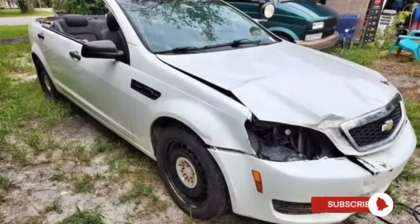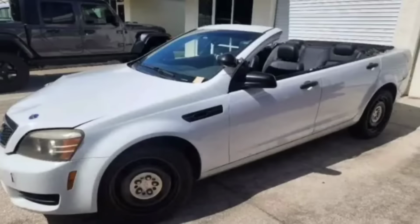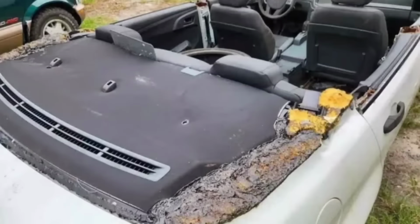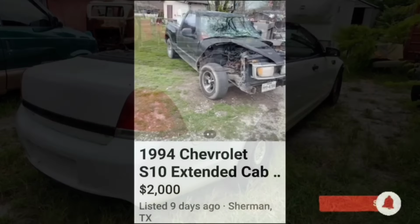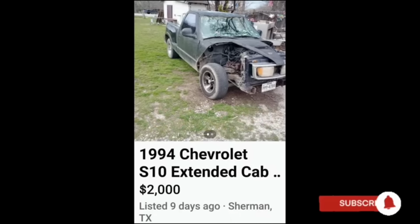Up first, let's check in with our participation trophy winners at Sozo University of Florida. Well, this week, they tackle making a convertible. And this is exactly what happens when they hand out participation trophies to all the damn window lickers who get a hold of a Sawzall. Next, a 1994 Chevrolet S10 for $2,000.